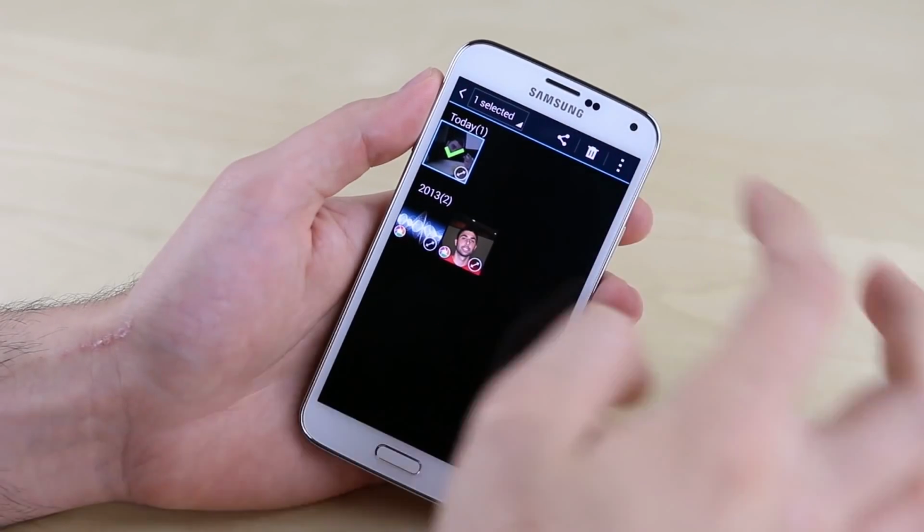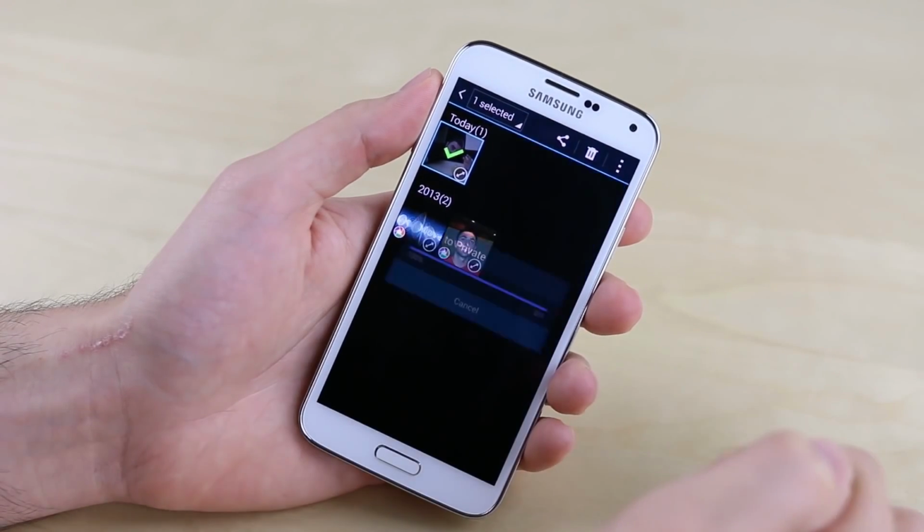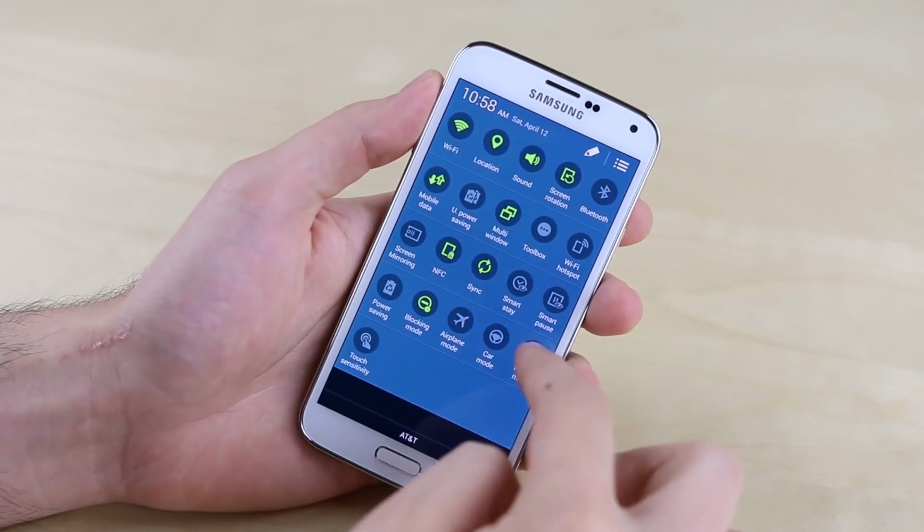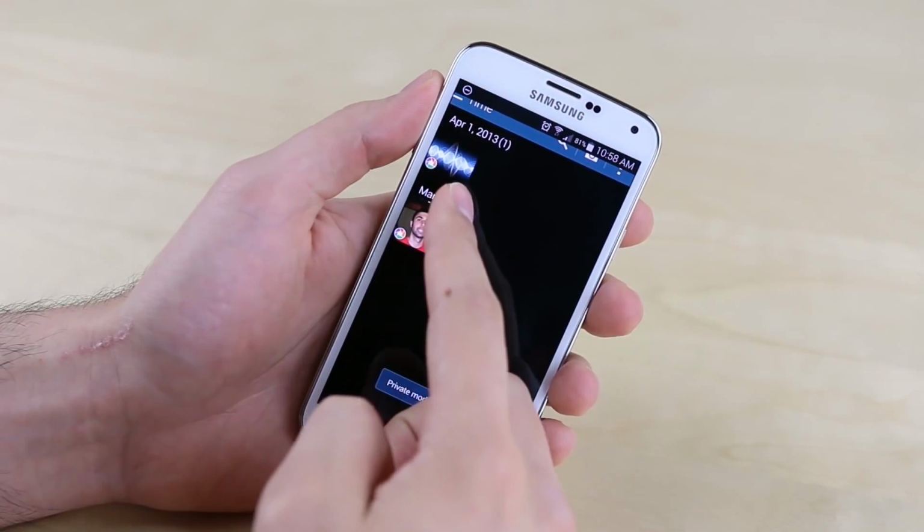11. With private mode on the Galaxy S5, you can hide just about any file on your phone, like a picture or video for example, with it only being visible to you when the password protected private mode is enabled.